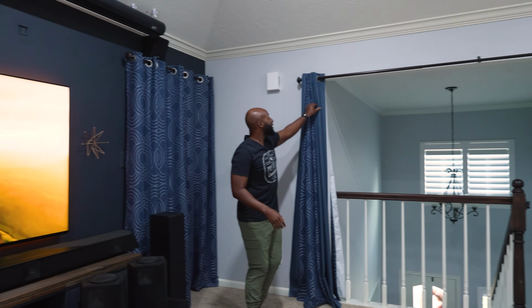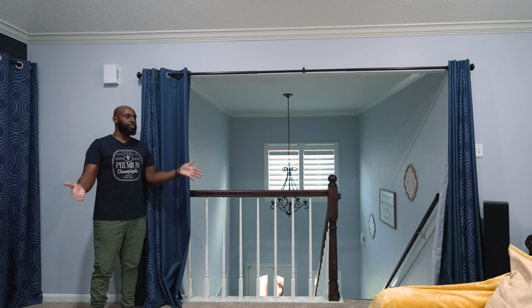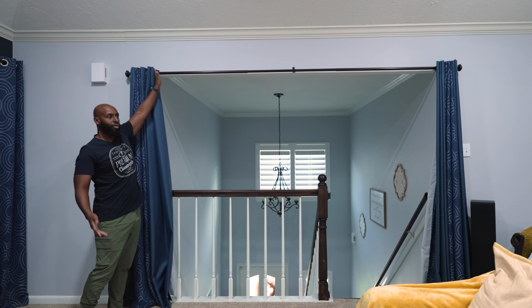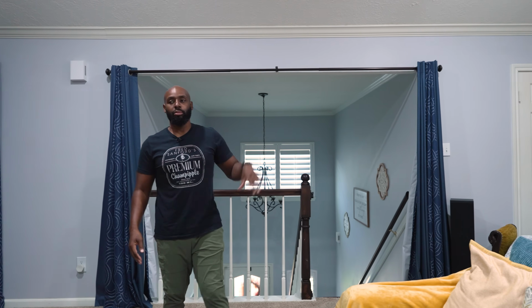And of course I got curtains here, so when I want to watch the projector in blackness during the daytime, when it's 3 o'clock in the afternoon and I want to watch a movie, I just close all of these curtains. They go all the way across. I got a totally blacked out room.